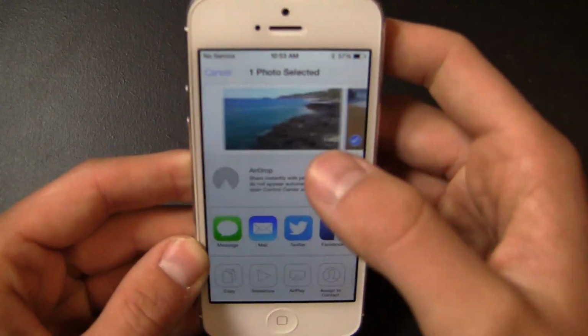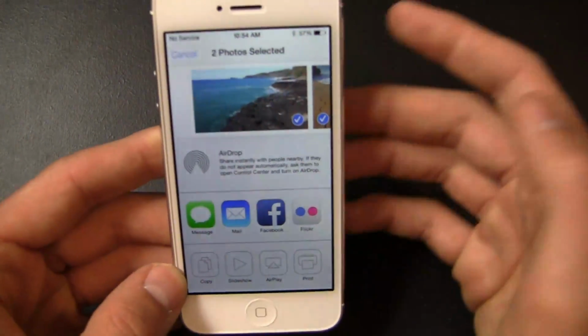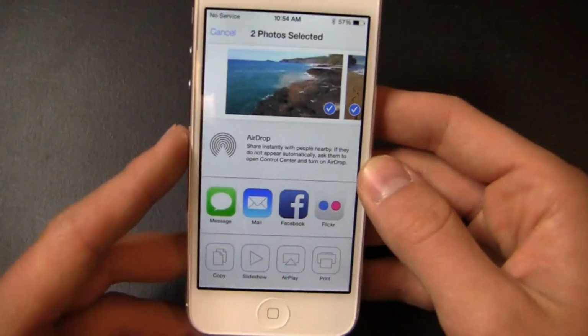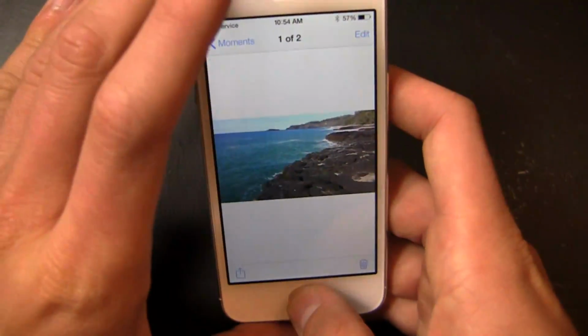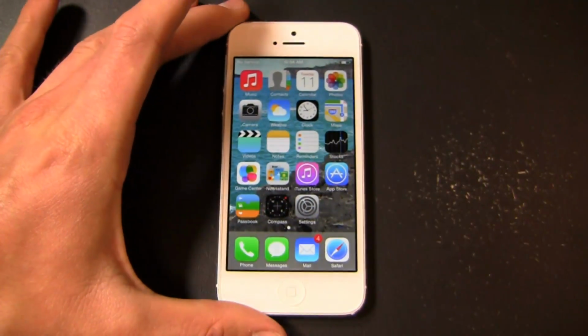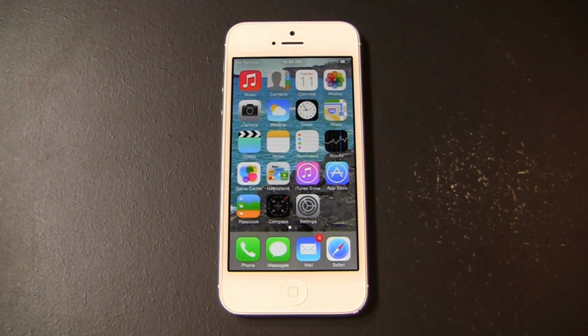When I turn on, I should go ahead and share this one too. And I can add Flickr, of course, or print those out and more. But when they have AirDrop enabled, they'll show up right there and I can share those pictures. So you don't have to bump the devices back to back or anything like that. And Tim Cook actually made a big joke out of that at WWDC yesterday, or one of the executives did on stage. But still, pretty cool that you can do that feature in iOS 7.